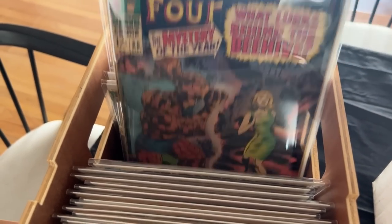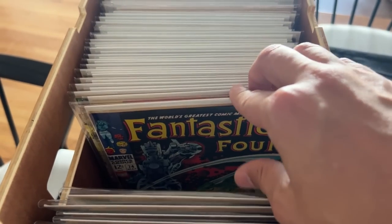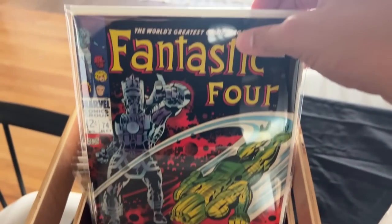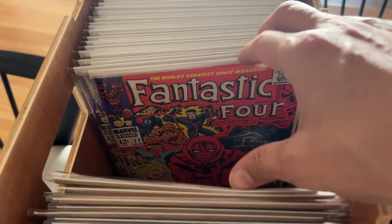You got the Cocoon books right here. But again, these are reader copies. Got a Daredevil appearance, which is always cool. This is a popular book. People just like it for the Kirby cover. You got more Kirby covers with Galactus.